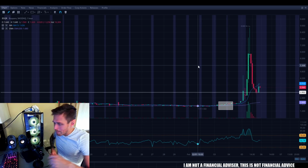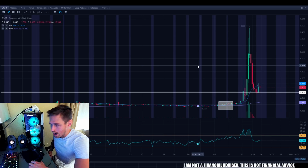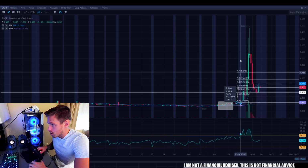But seeing that Microsoft and AWS does have a stake here, that catches my eye. I feel pretty good about that. So now to the meat and potatoes. What does the chart look like? Why does the stock matter? What should you do if you want to get in, right?